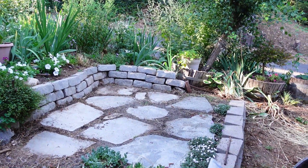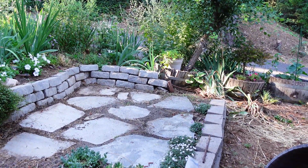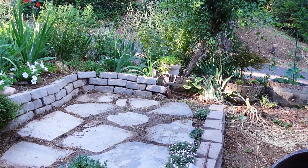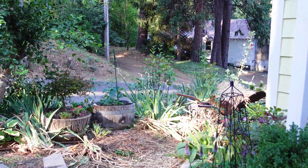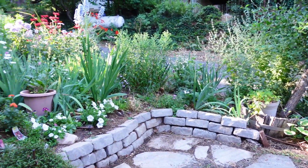I never sat at them, so maybe, like I said, a bench or something. I do have some Adirondack chairs that are shorter that they may work in here. You feel like you're sunk down into the garden. So that, my friends, is the Rose Alley on this fine August day.